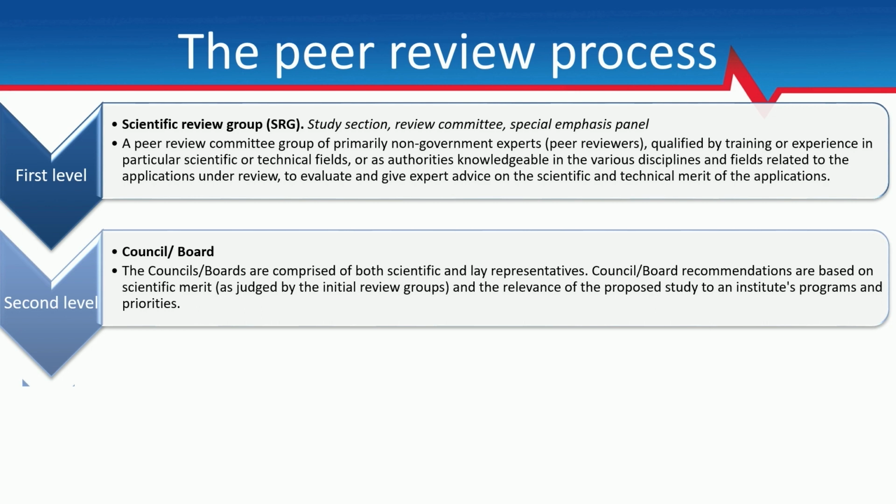But what happens is all the grants that were scored will go to something called council. Each institute has its own council where they make their funding decision. There are several things that go into that. First, how much budget?